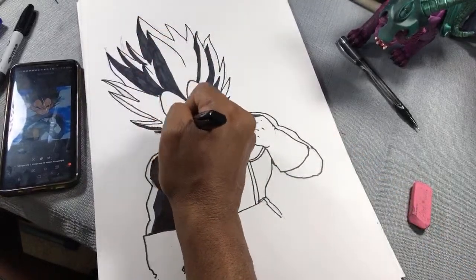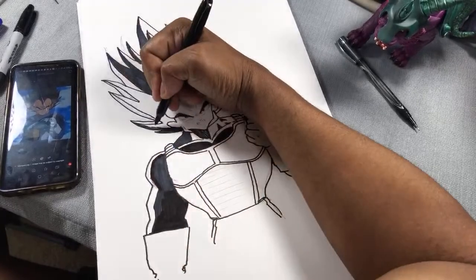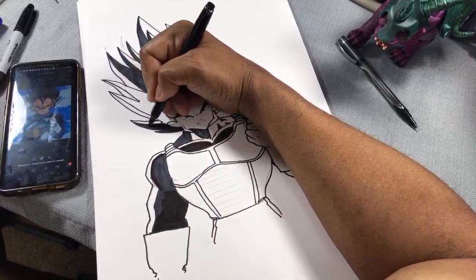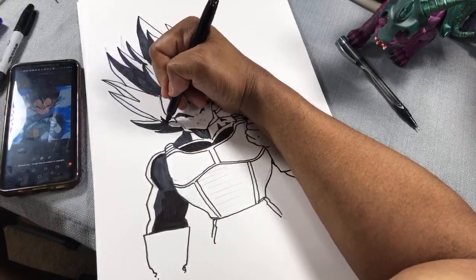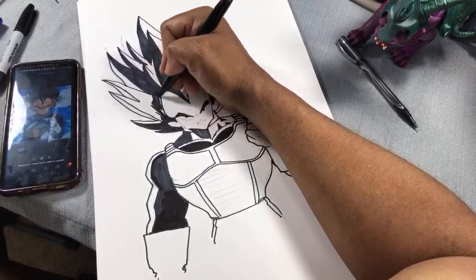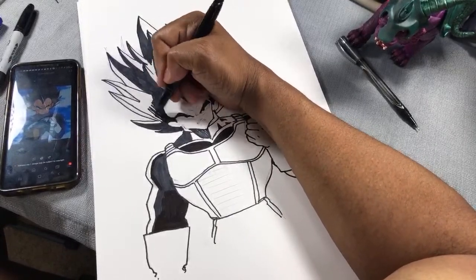Almost done with this one, Todd. Get this guy shaded in. Got to do his face, but other than that, we're nearabouts done. Vegeta's nearabouts completo.